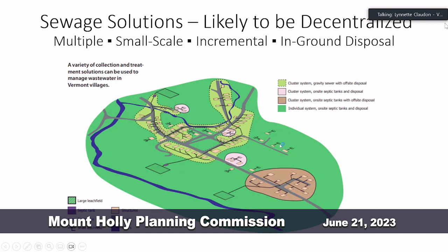Great. So this graphic shows some individual on-site wastewater systems, like the little brown squares, like a house, and then the little black is the septic tank, and then it goes out to a leach field. So these in this graphic are examples of individual systems. Next, we have small cluster systems, which are highlighted by the pink circles. So those are, in this case, 3 houses sharing a common septic. And up here, 2 houses sharing a common septic.